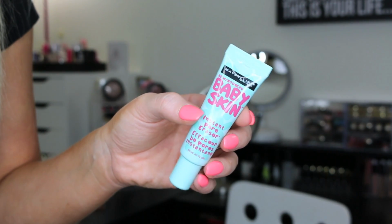I do have another primer as well that I have been loving, and that is actually from the drugstore, and that is this Maybelline Baby Skin Instant Pore Eraser. I love this stuff so much. This is basically like a drugstore version of the Benefit Porefessional. I've been a long-time buyer of the Porefessional. I still love the Porefessional, but I really like this one.